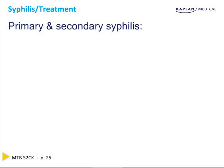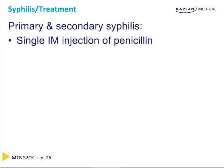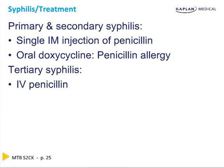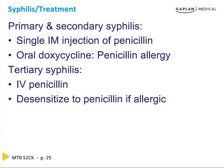The treatment of primary and secondary syphilis is 1 single intramuscular shot of penicillin, oral doxycycline if you're penicillin allergic, and tertiary syphilis gets IV penicillin and desensitization if you're allergic. This is to remind you. Why am I saying this again? Because I don't want you answering desensitization for primary and secondary syphilis if you're penicillin allergic. That's for neuro and for pregnancy.